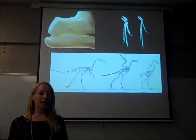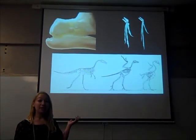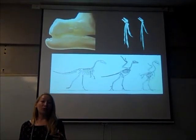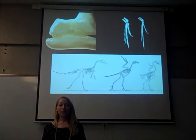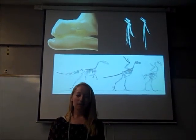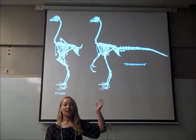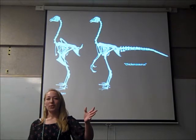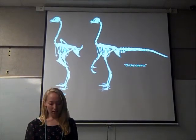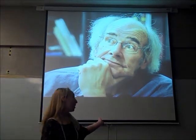In the embryonic stage, there are certain genes that kick in to make it to where a chicken doesn't have teeth, or doesn't have a three-fingered hand or a longer tail. So if we find those genes and we stop them from performing, maybe out of the egg, just maybe, would pop out a Chickenosaurus. Now, it's definitely not the dinosaur that we were looking for, but it's a cooler looking chicken nonetheless.